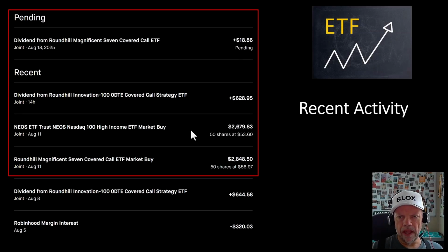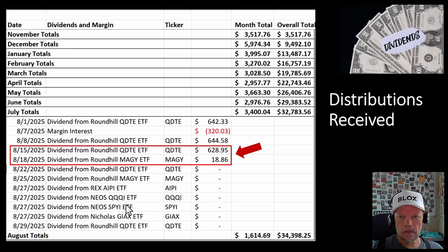So what else I did last week, I bought those 50 shares of QQQI here, and then down here, the MAGY, I bought 50 shares. And if you didn't watch last week's episode, I got 644 of QDTE last week, and I paid $320 in margin interest. So here's how I'm doing with distributions.